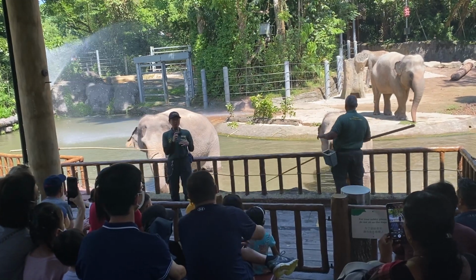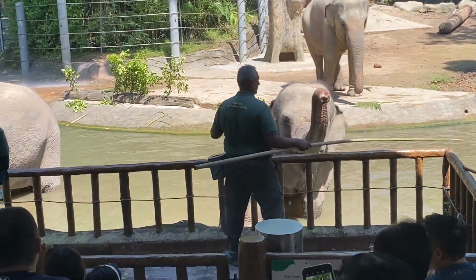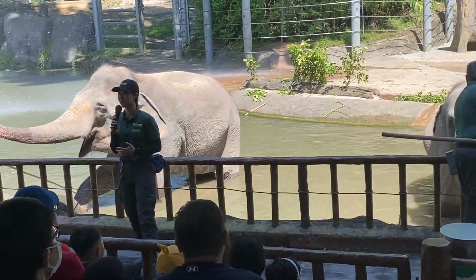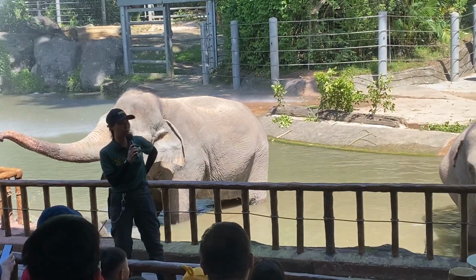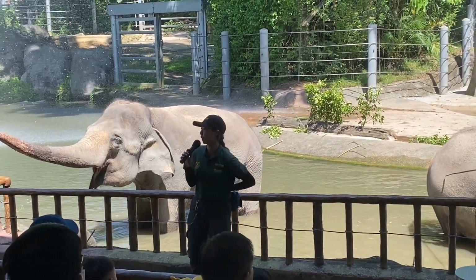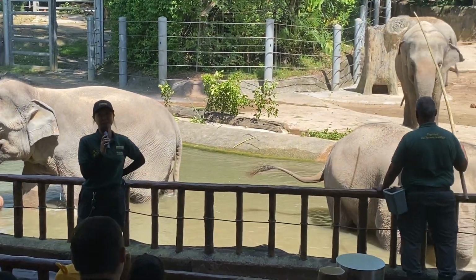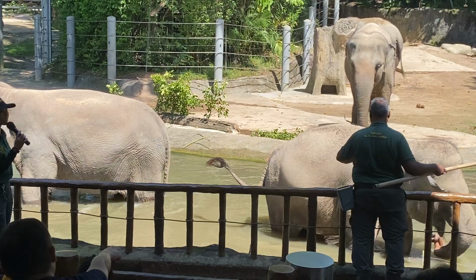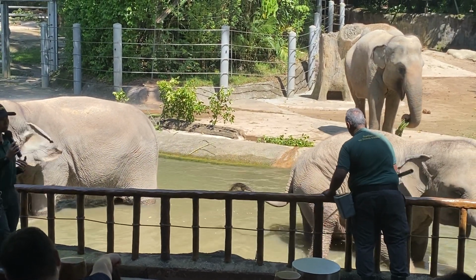And why do we teach them this behavior? It's because when the elephants lift their foot, you can see our elephants actually have toenails. So just like human beings, elephants have toenails. But unlike human beings, they don't know how to use nail clippers. So that's the reason why we get them to show us their feet, because all the keepers here are expert elephant pedicurists. So we'll get our elephants to show us their feet, and if the nails are too long or if there are little cracks in them, we will actually do a little trim for them.